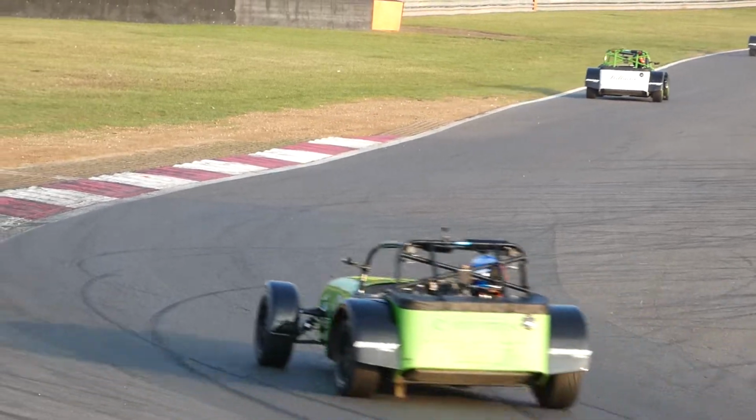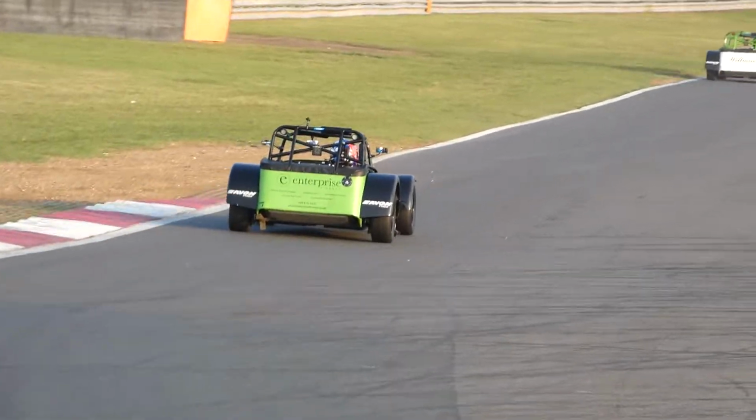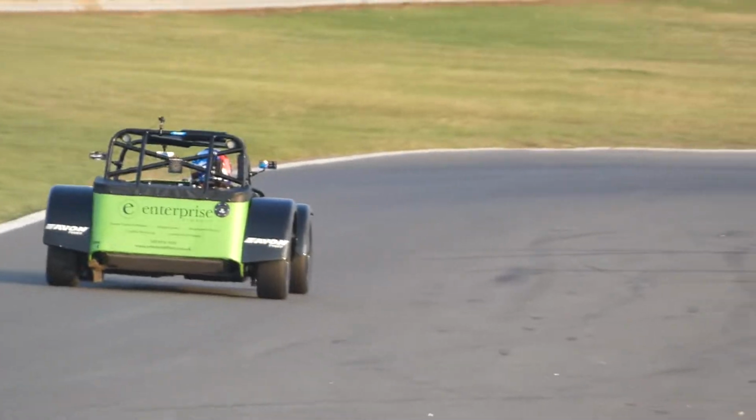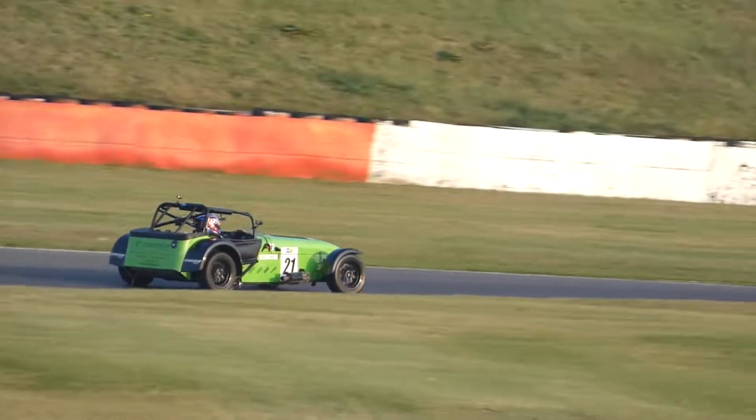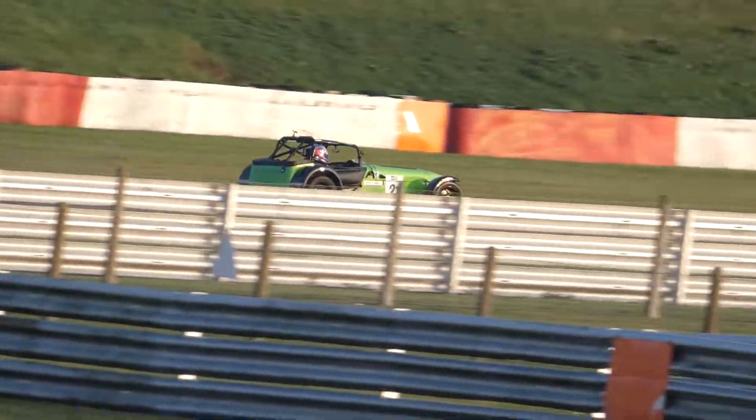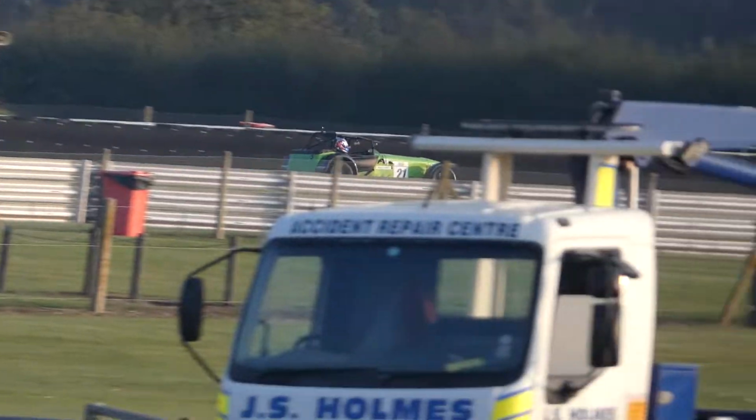Let's see them through Caterham. Very simply liveried cars, I grant you, but I do believe that's still Walters there, yes, in the 88 car. We'll count them across the line. I believe it's Cook in third place as well.